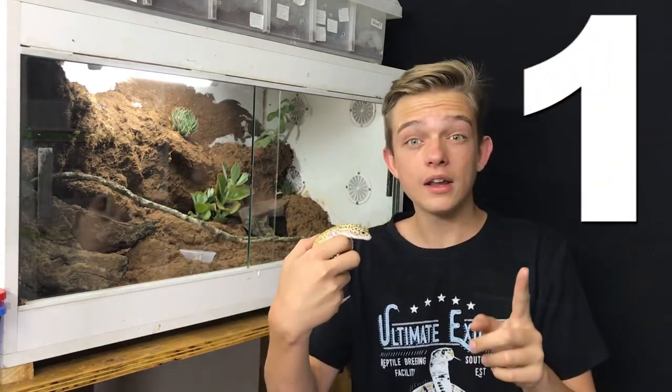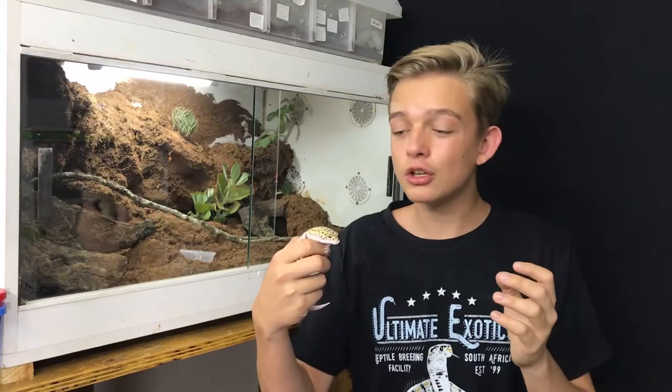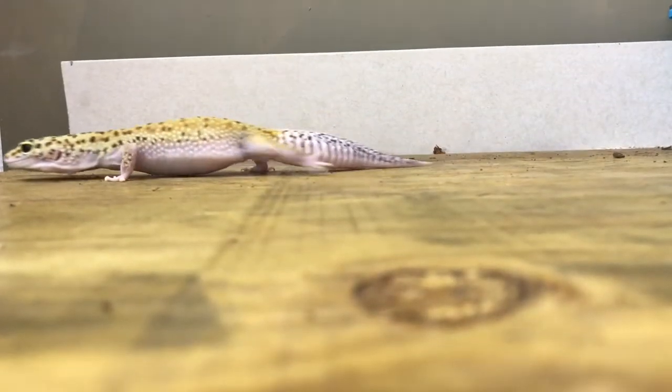Gecko. Not 5, 10. So number 1, leopard geckos are plentiful and really easy to find. So you won't spend months looking around trying to find a leopard gecko breeder or somebody who breeds leopard geckos because they are so plentiful.